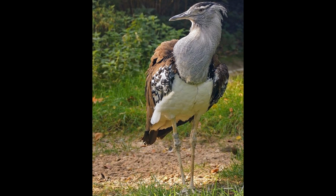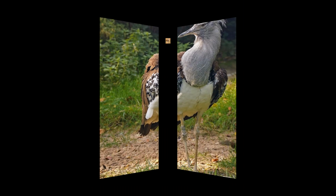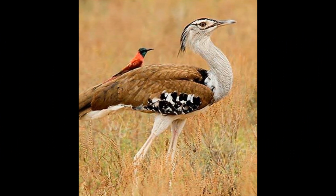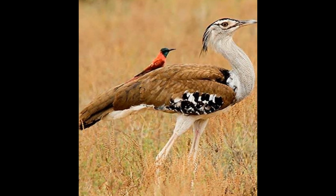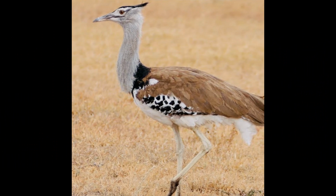The coloration of the Kori bustard is a perfect adaptation to their natural environment. The mottled patterns help break up their silhouette against the mixed background of their habitats, providing effective camouflage from both predators and prey. This cryptic coloration is crucial for their survival in the wild, where they rely on stealth and concealment as much as their size and strength.